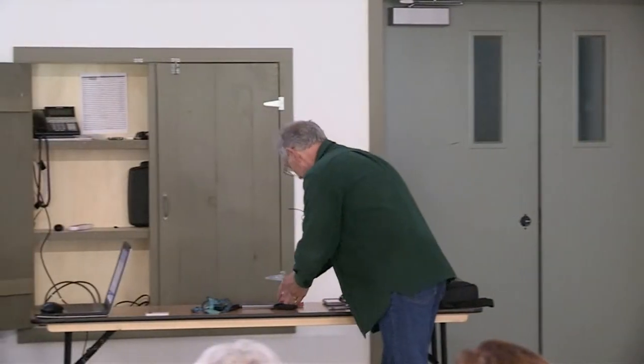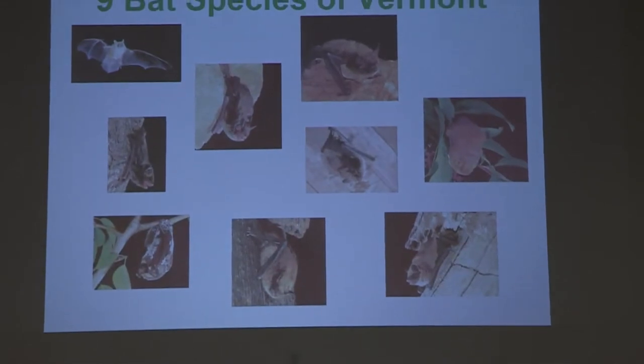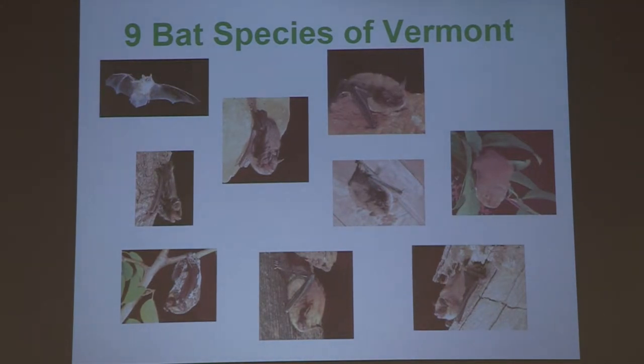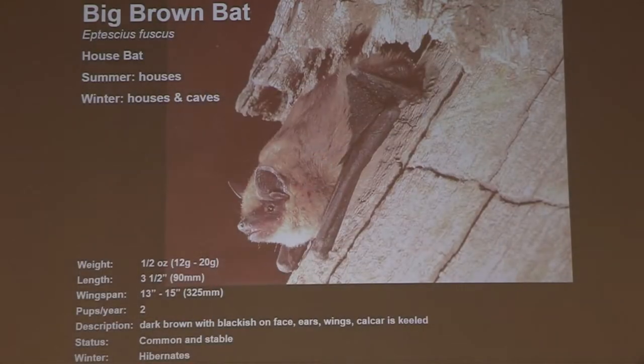Okay. Where are we? Let's talk about Vermont bats. Now that we've gotten through the preliminary stuff, we're now down to Vermont bats, and if you have questions about any of the things that we're talking about, now's the time to just jump right in with your questions. So we have 9 species of bats in Vermont. There are 44 species in the United States, 9 species in Vermont.